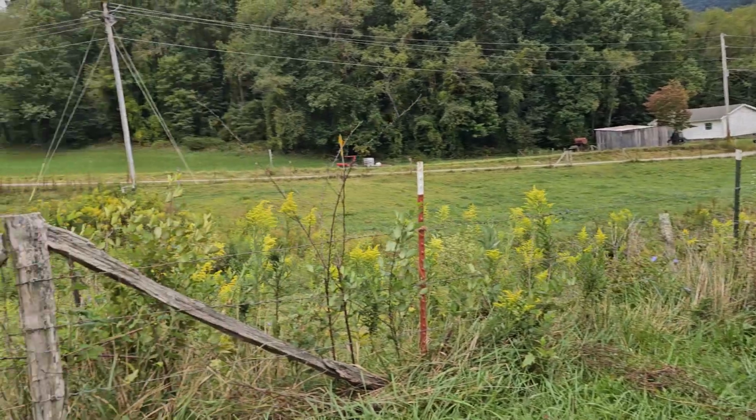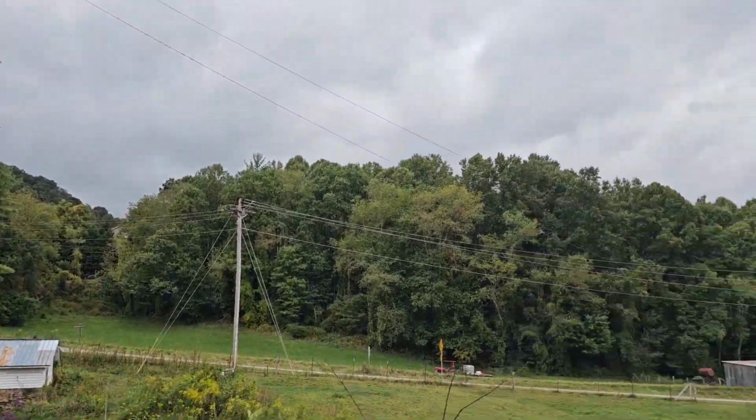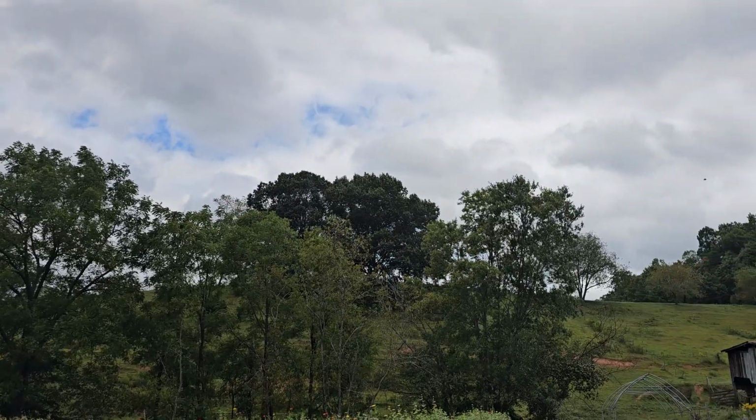But it's still so cloudy, and those clouds just make my heart hurt because I want them to give us a little water. They're just refusing.